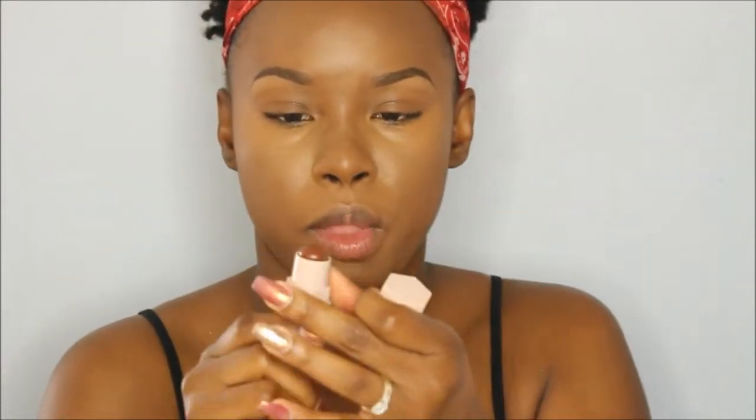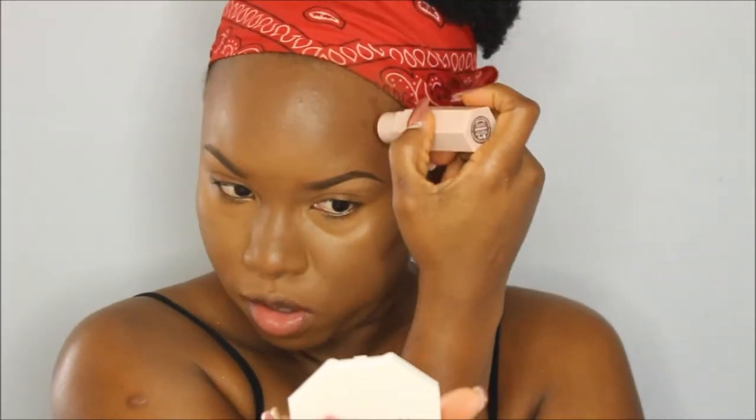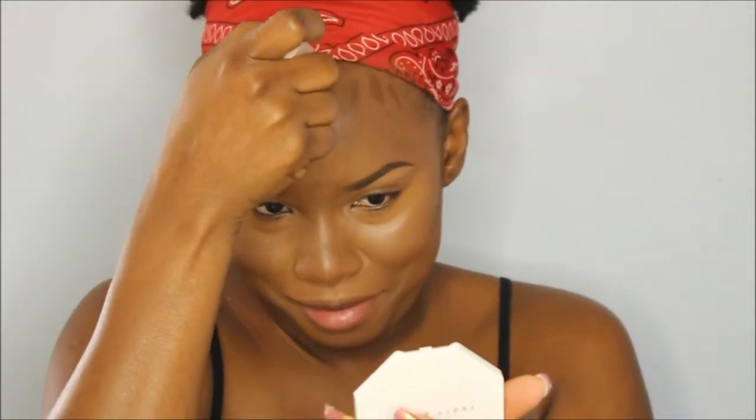So next we're gonna take the contour shade, and this is in the shade Espresso, and this is how it is. Of course, on the five-head. Listen, Rihanna got a five-head. Tyra Banks has a five-head. So I'm in great company, okay?